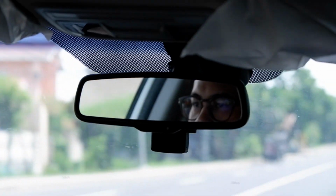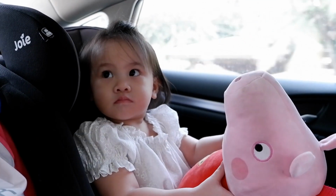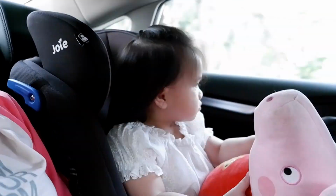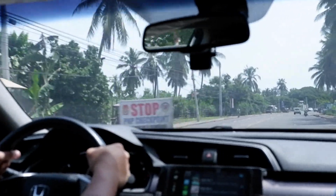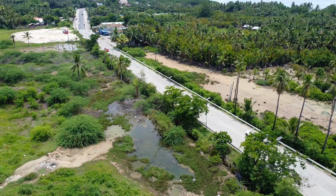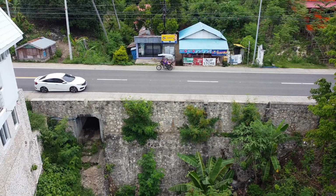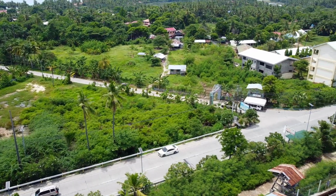So, going back to our first vacation, my family was so eager to spend time outside the house. Since traveling by plane is not an option for us, we decided that all our trips would have to be road trips using our old car. To better prepare for our new normal vacations, we drove to the northern part of Cebu and saw what it was like after months of quarantine.